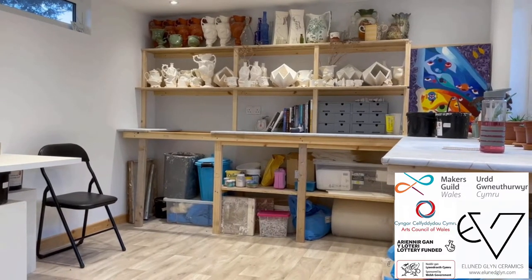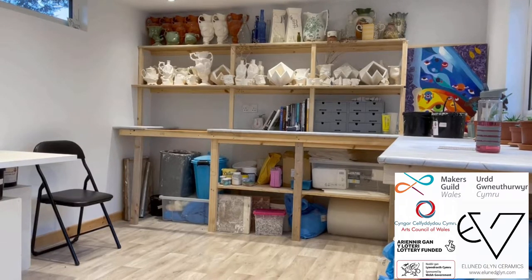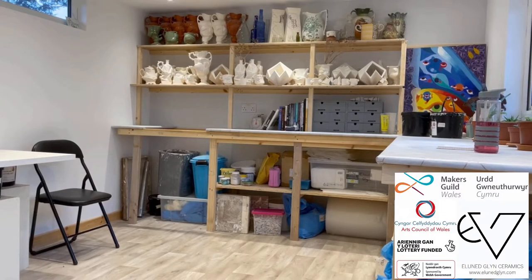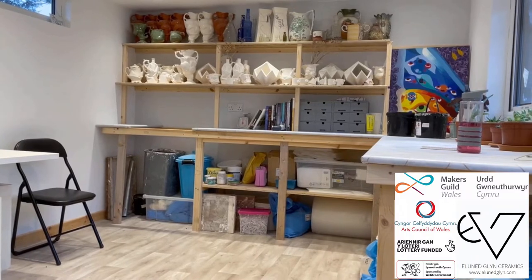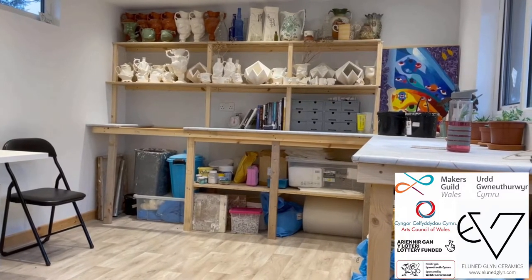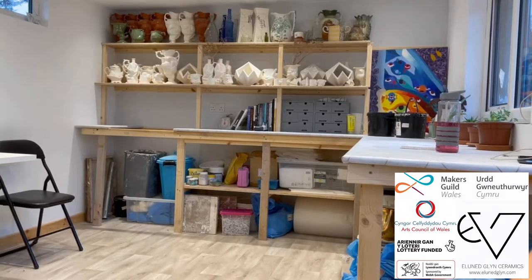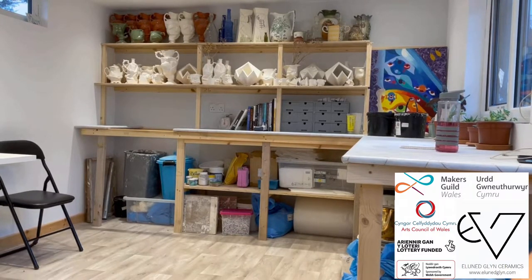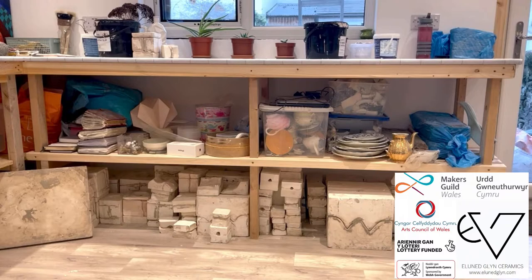I've got my packaging and stuff under there, which I'm hoping to board up at some point, my glazes, my various things for kilns as well. And then you can spot on the right there, that's my A-level work, actually, which is really different to the work that I'm making at the moment, which was really colourful, and now all my work is very white and very minimal.